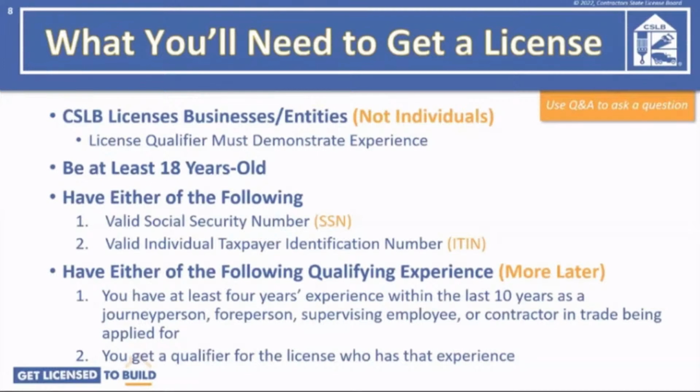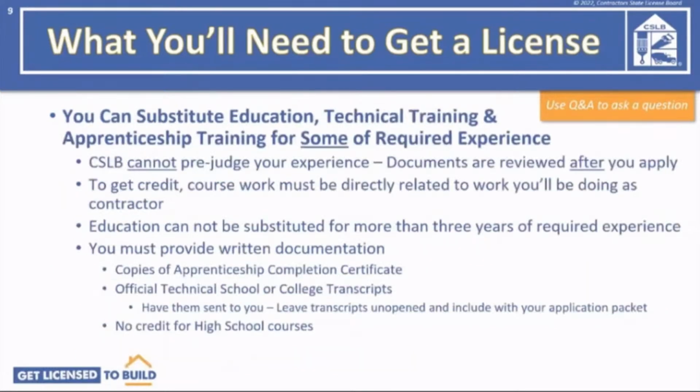We will spend a lot of time talking about how you can demonstrate your experience on your application in a few minutes. It may be possible for you to substitute your education, technical training, or apprenticeship training for some of the required experience. We tend to get a lot of questions on this. First, CSLB cannot prejudge your experience. Due to the number of applications we receive and process every month, we don't have the staff time that would be needed to prejudge your experience. We can only review your documents after you apply for your license.